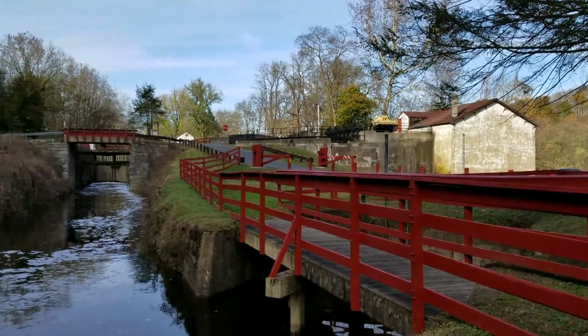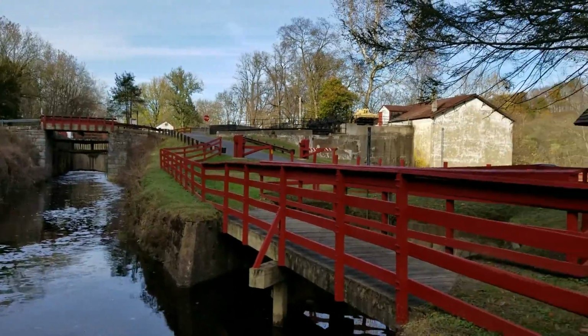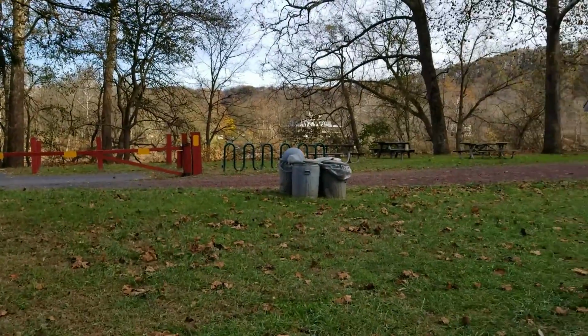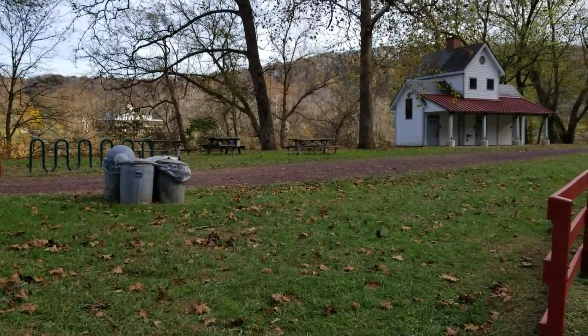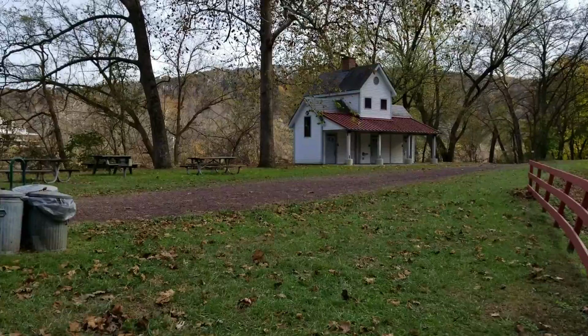I don't know much about this, just based on reading the signs, and I did see a documentary on this once that showed active canals in different parts of different states, and it's pretty neat to see how it works.